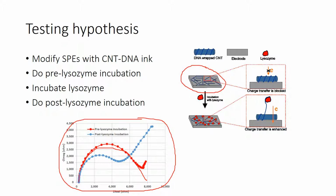The blue curve has a lower charge transfer resistance. It is clear from the figure, and so it can be said that lysozyme incubation reduces the charge transfer resistance, or in other words, it will enhance the charge transfer from the redox probe to the electrode. So we expect such a curve from our biosensor.